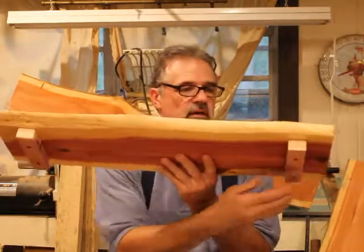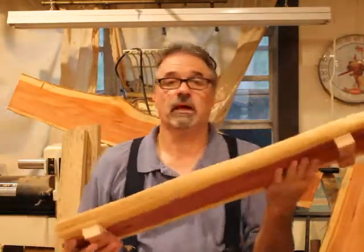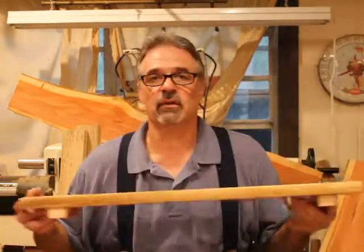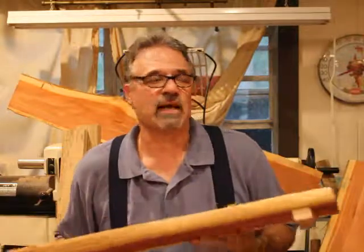Little things here, I don't know what we're going to call them. Come up with a name for them and put it in the comments below, what you want to call these things that keep the bathtub tray from sliding side to side.